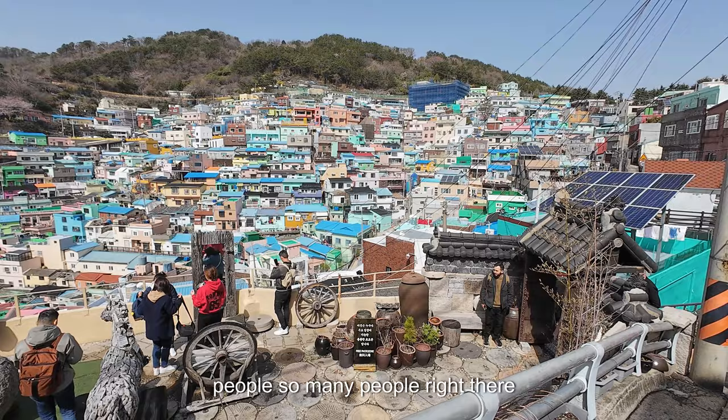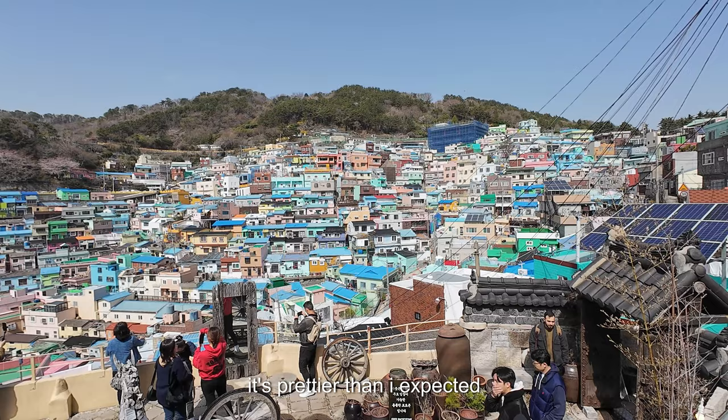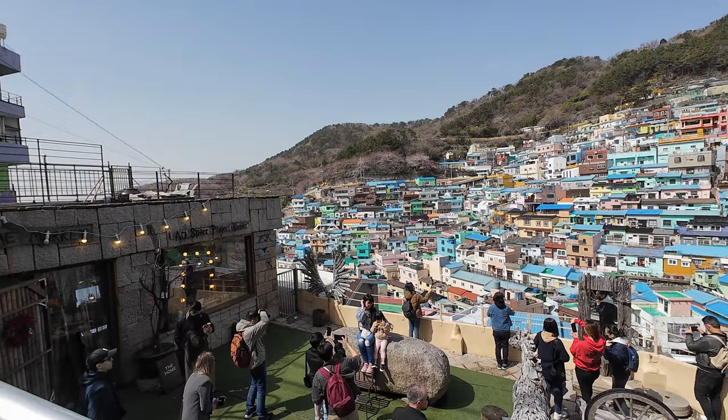But as you can see, it's really beautiful. So pretty. Was it always here? I'm not sure. And it's prettier than I expected. And it's also the cherry blossom season too. I don't know if you can see there. Yeah, cherry blossoms already started to blow.